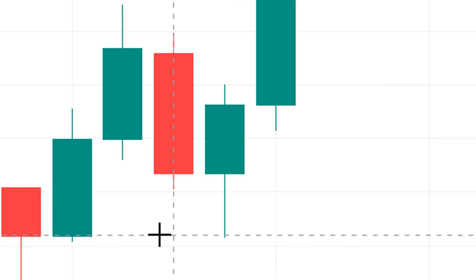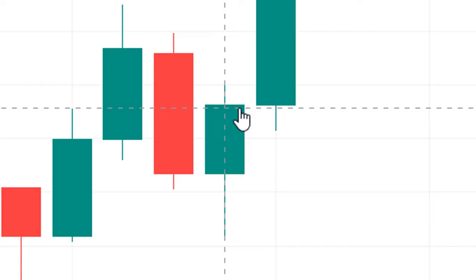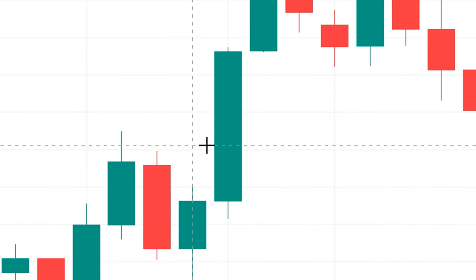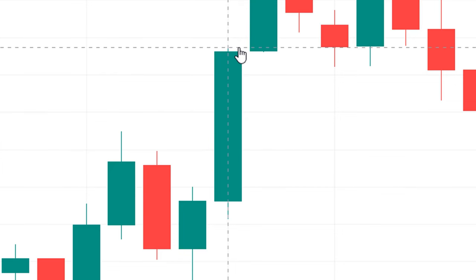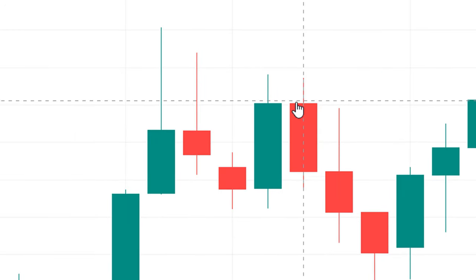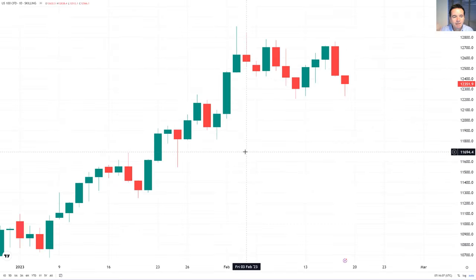Because it's coloured in green, the close was higher than the open, so I know the open was down here and the close was up here. Again, the same for the next candle, green, the close was higher than the open. It was an up day, so the open was down here and the close was up there. If we pick up on a red candle where the market had a down day, which was here, the market opened here and closed down there. So again, don't forget, it's like a bar chart, but we're filling in the difference between the close and the open to get the body and the color for the candle.